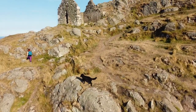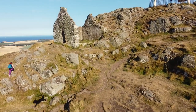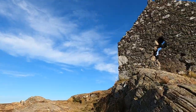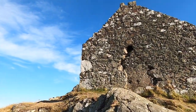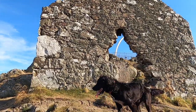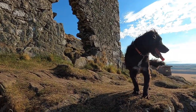The summit of the hill is home to many structures that played a role in its more recent history. This stone building was used as a signal station during the Napoleonic Wars in the early 1800s. Soldiers based here lit a warning fire if they saw French ships trying to enter the Firth of Forth, which would then start a chain of fires on high points across the country.